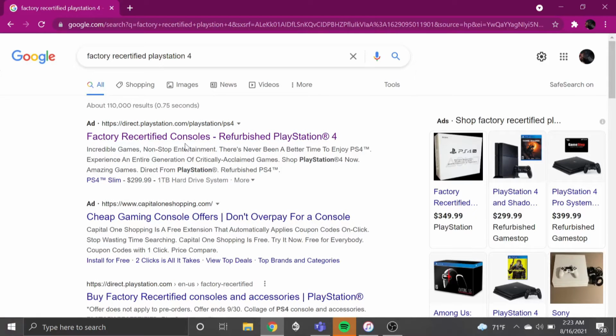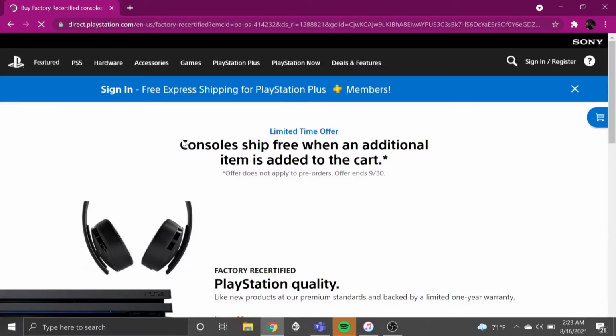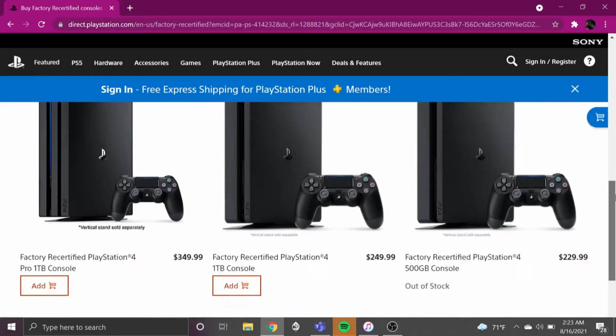So it says shop all factory certified products. You just want to click that. It should load. Give it a second. Their website's a little slow. All right, y'all, we are now back. Factory recertified consoles. Shop all factory recertified products. All right, now I should bring you to this screen right here. Console ships free when additional item added to the cart. Yep. So, here are the PlayStations, y'all.